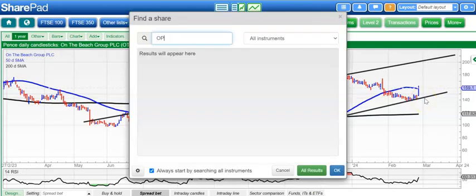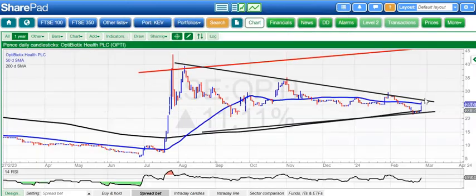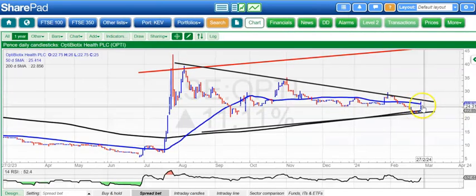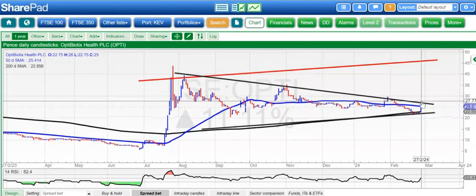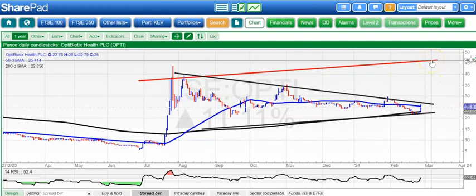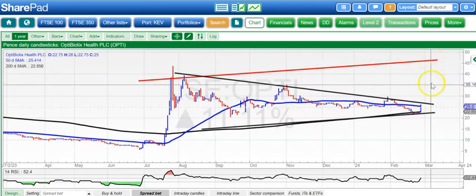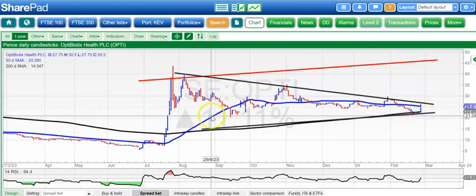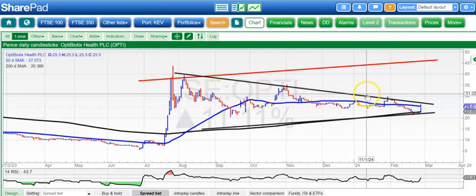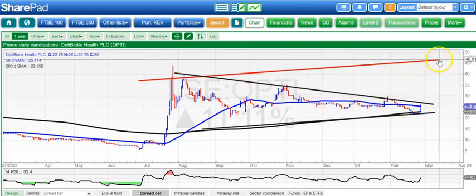On to the last few. First one is Optibiotix, which came up with a decent update today. Here we've got a situation where we're looking for the shares to break that July resistance line. That's around 26.5 pence. Above that, we could see the shares head up to 45 pence, maybe by the end of April, but we would like to see the shares remain on the right side of the 200-day line at 22 pence in the meantime. Overall, this looks like a sideways consolidation ahead of a new leg to the upside.